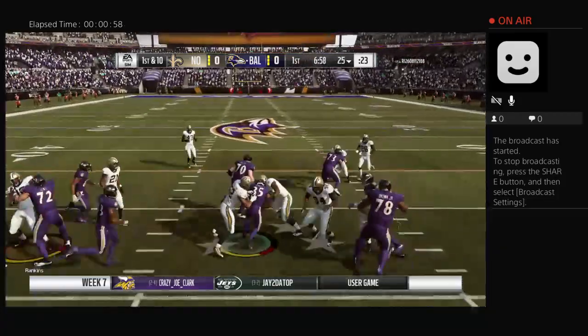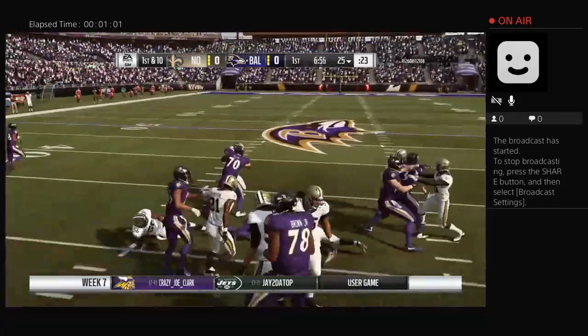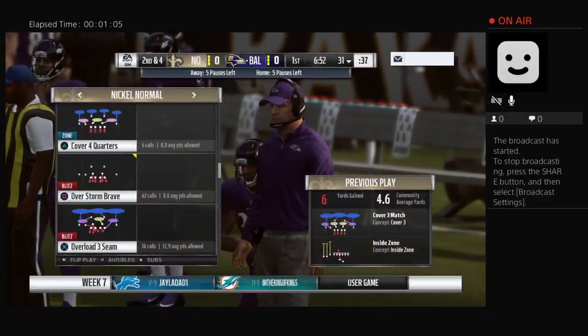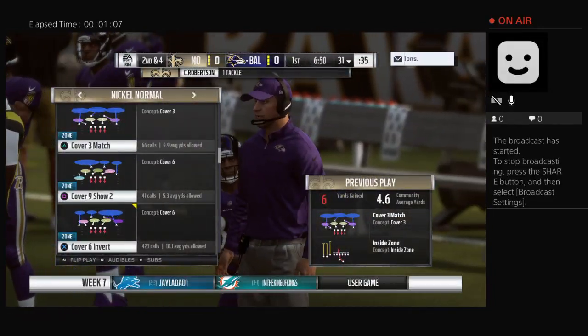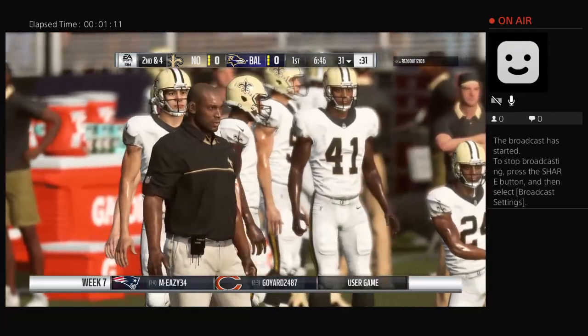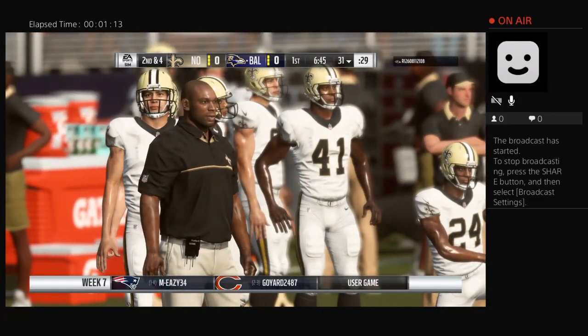First carry for Thomas Rawls, and he'll wind up with about 6, up past the 30 to the 31. Well, I think that's what they're going to need to do here in the first half. You've got to take some pressure off of this young quarterback, and no better way to do it than to establish the running game early.